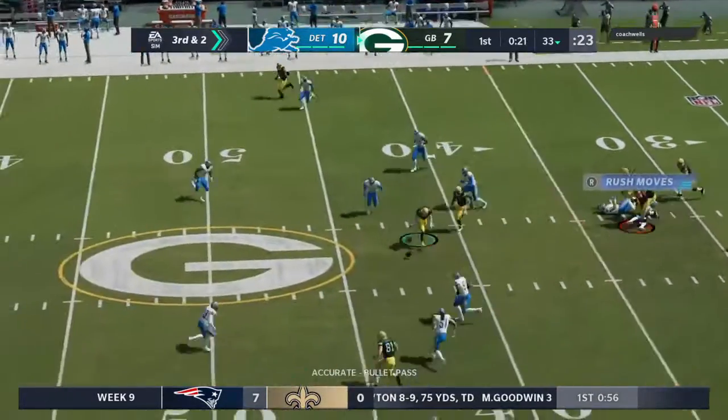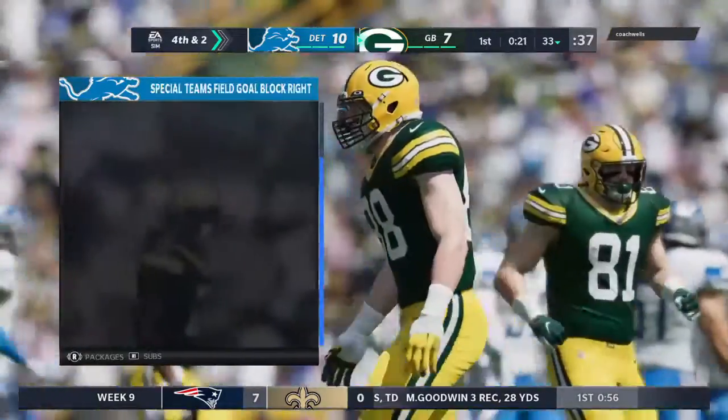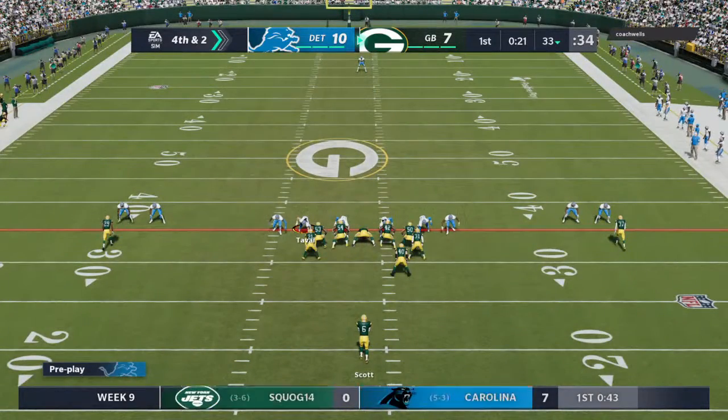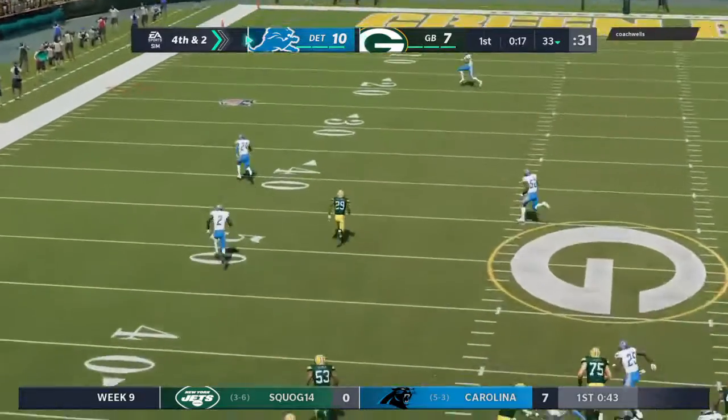Rodgers looking to throw on 3rd and 2. Oh, they would have gotten the conversion if he could hold on. Instead, the drop means it'll be 4th down. That makes him now 0 for 2 here in the first quarter on 3rd down conversions. And now they'll look to their defense because they need them to step up so they don't fall further behind here in the early going.